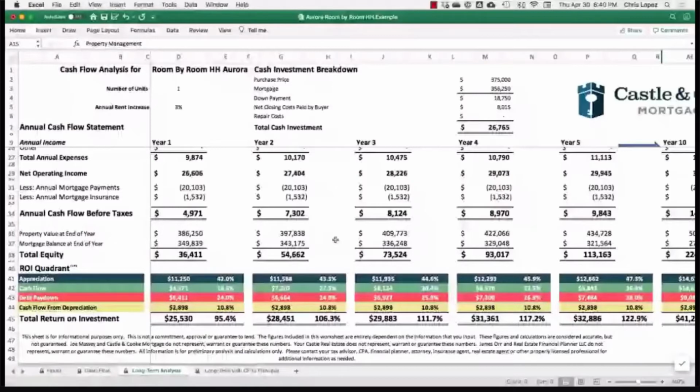And then at the very bottom, in blue is the appreciation. You've got the dollar amount that the property appreciates, and then the percentage based on how much you invested. That's your return on investment. Your cash flow in green is the dollar amount, and your cash on cash return. You've got in red the debt pay down, and that's a really important one. That's a big return you're getting by paying down that mortgage. And then the percentage there is a percentage of what you invested. Then your cash flow from depreciation in yellow, those are the tax benefits you're getting, and then the percentage of those benefits based on how much you invested.